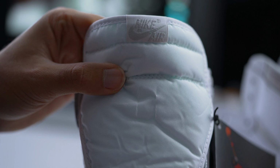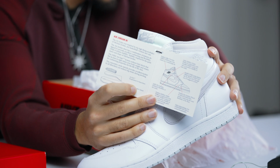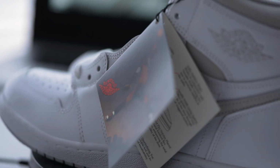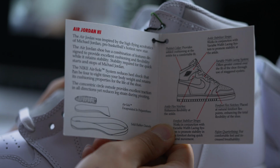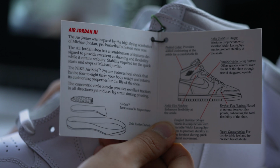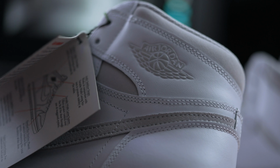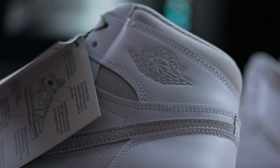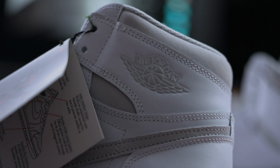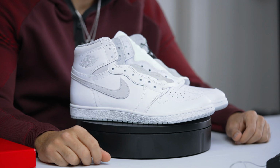And I like the fact that you have this really cool little pamphlet. When you open it up, which I'll give you guys a close-up of, it says the Air Jordan was inspired by the high-flying acrobats of Michael Jordan, pro basketball's hottest new star. It gives you the whole breakdown of what Air Sole is, and the details of the padded collar and the ankle stabilization straps. In reality, we all know Jordan said it first, these are terrible to play basketball in. His feet were bleeding every single game, trash. But when it comes to lifestyle, these are A1.